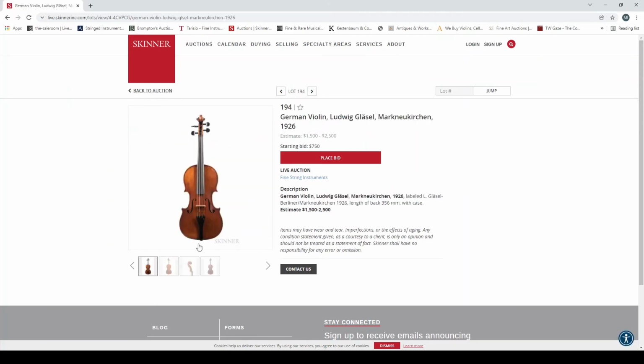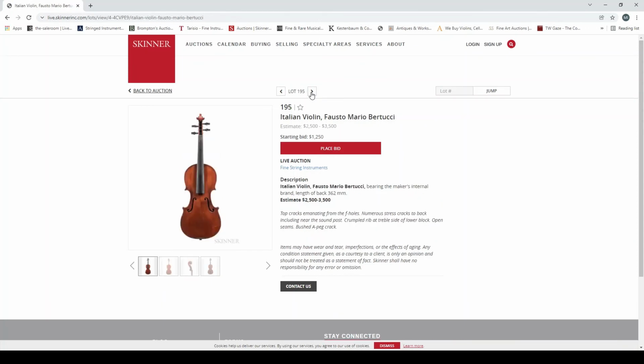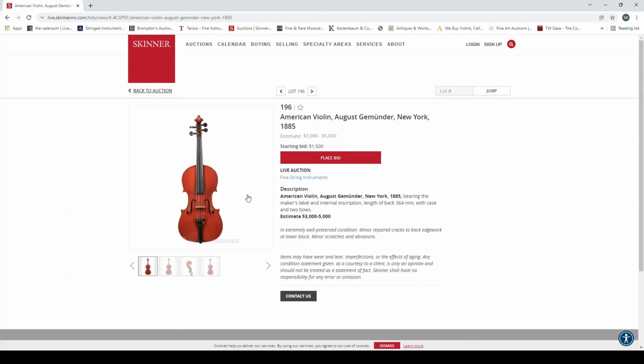German violin, Ludwig Glasel, Magna Kirchen, 1926. Italian violin by Fausto Mario Bertucci. There you go. 2.5 to 3,000, 3,500 is the estimate there. It's quite long. American violin by August Gumunda, New York, 1885. So it's one of the better early American makers. It's quite a long back as well.